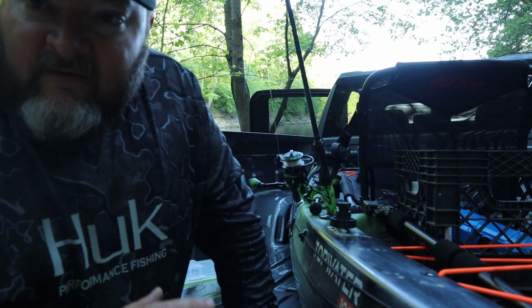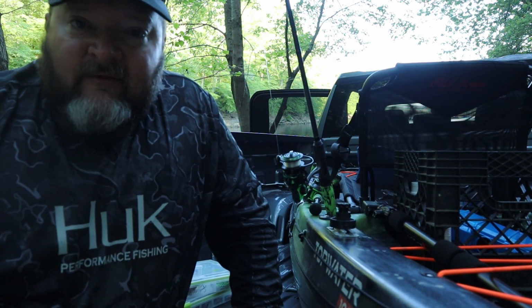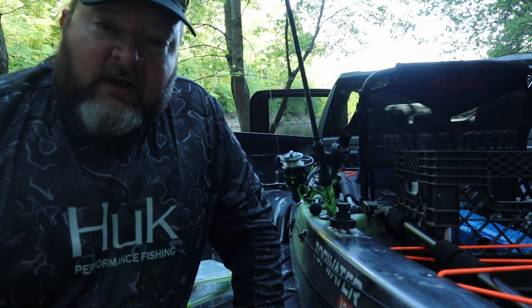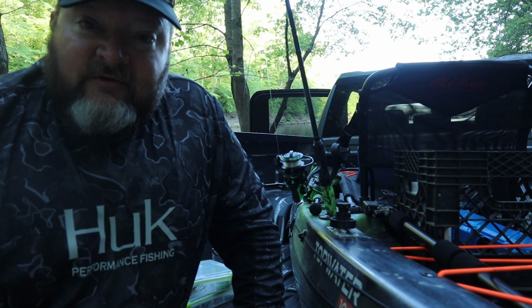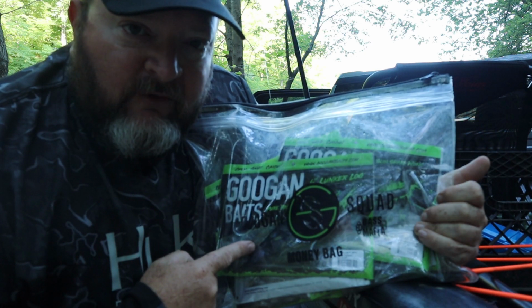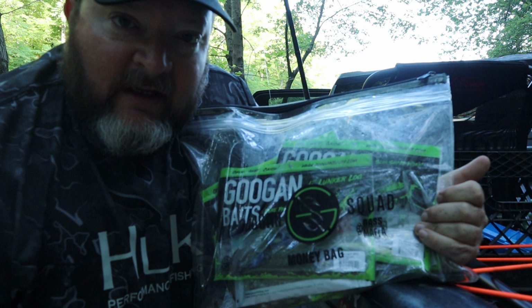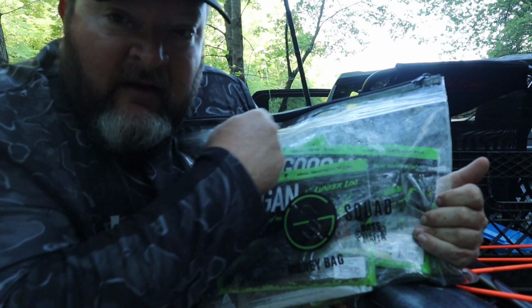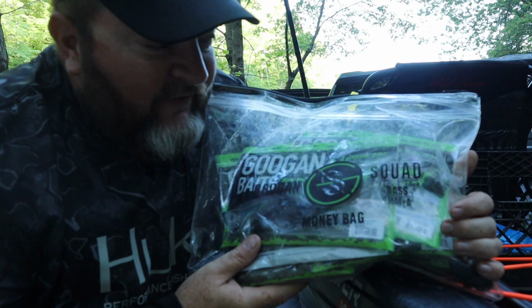Again, when you're kayaking, it's all about minimalization. You don't have a bass boat, so you're not hauling around every piece of bait you own. You take out with you what you think you need. If you need to come back and resupply and stretch your legs, you just come back, reload, go back out. But since I keep most of my Googan Squad soft plastics in a money bag like this, I just carry it with me. It's actually got a seal like a Ziploc bag and a zipper. For like 10 bucks, these things are amazing.